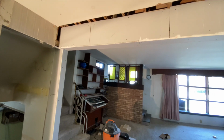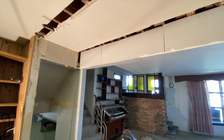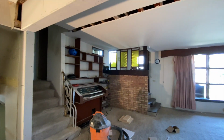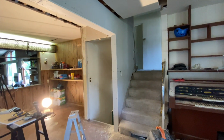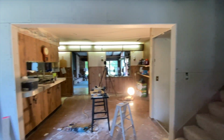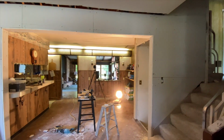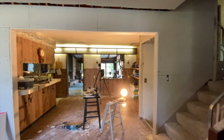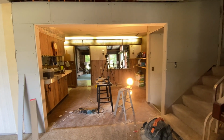I ran out of drywall. I bought 3 sheets. I guess I should have bought 4. So that's, I don't have a vehicle right now. So later in the week, after this video, I'll get more drywall and kind of take care of some of this. And I need to get corner beads and mud. So I guess I'm stuck here for the weekend until I can get more drywall and the rest of the parts.